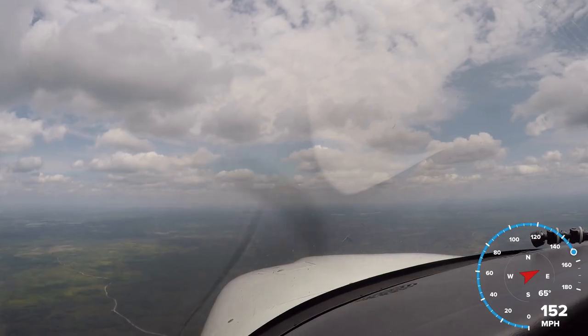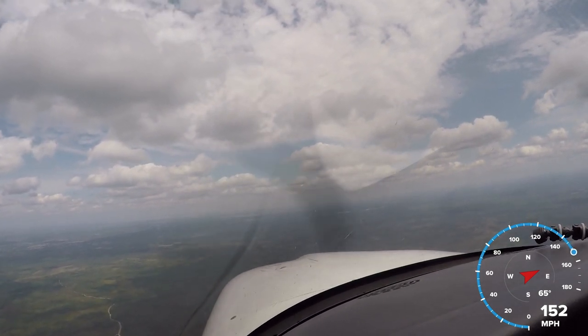Red and white Archer connection 521 over Lake Apopka, 2500 feet, 270, slow flight.